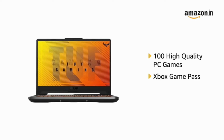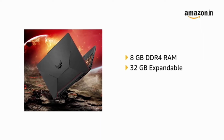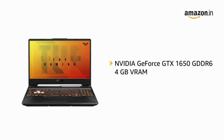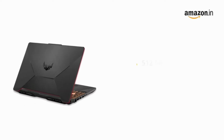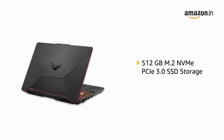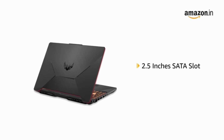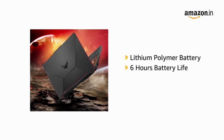to Xbox Game Pass. It has 8GB DDR4 RAM that is expandable up to 32GB using SODIMM. And a dedicated NVIDIA GeForce GTX 1650 GDDR6, 4GB VRAM. Also, 512GB M.2, NVMe, PCIe, 3.0 SSD storage with empty 2.5 inches SATA slot for storage expansion. It is powered by a lithium polymer battery with 6 hours of battery life.